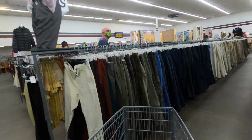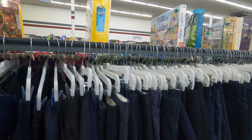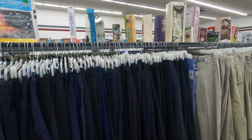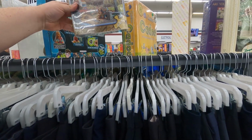Alright, so as always, this is my favorite spot to hit first, on top of these clothes racks that usually keep new in the package toys right here. I check out this puzzle, and I end up buying it. They had it priced at $5. I looked it up a little bit later, and that USC puzzle actually sells for over $20, so I picked that up.